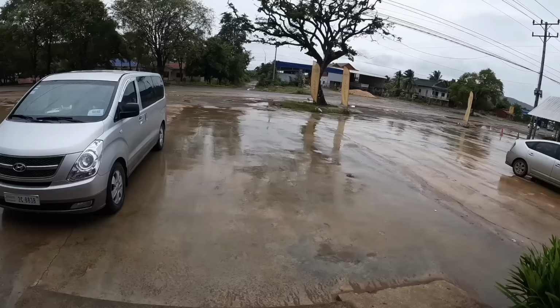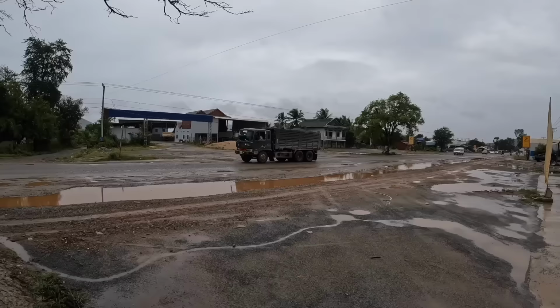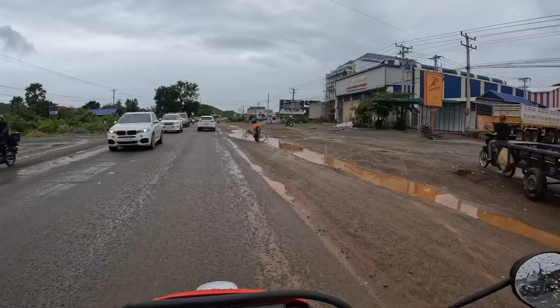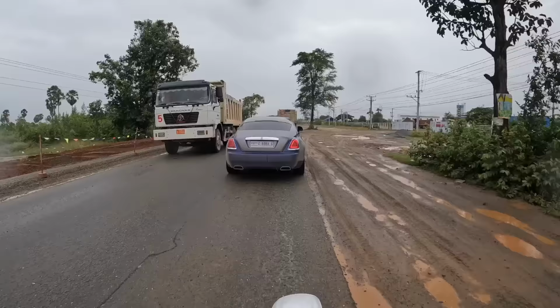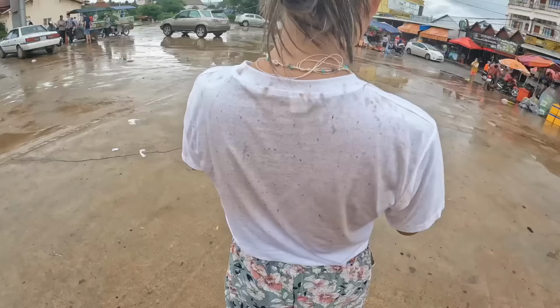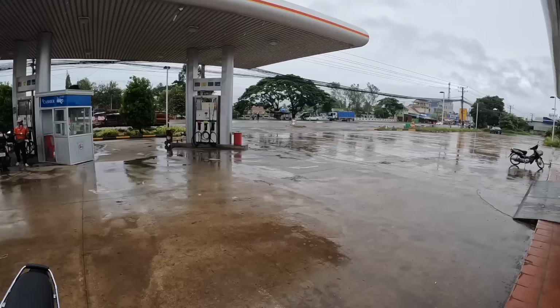All right guys, it rained for about an hour and a half. Luckily now it stopped, so let's continue the road trip. But the road now is a total mess. Not a good idea. We need a new shirt for Ploy. It's raining non-stop all the time.